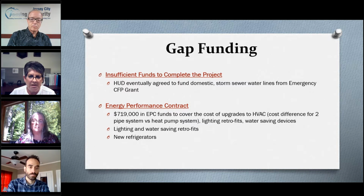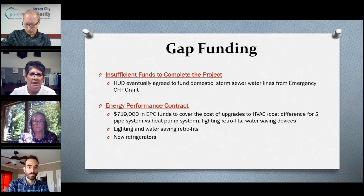So we still had a shortage of funds to deal with. So in the energy performance contract, we kind of refocused a little bit on what our priorities were, which was to get the apartment towers building back online. We were able to use $719,000 out of the energy performance contract to cover the cost of the difference between replacing the HVAC with a two-pipe system and upgrading to a heat pump system, which would provide more resident comfort as well as more energy efficiency in the building. We also paid for lighting retrofits and water-saving devices, as well as refrigerators out of the energy performance contracts.